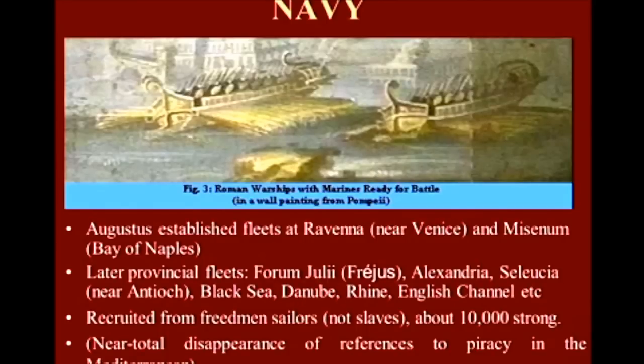One of the striking things is that after the establishment of the permanent Roman Navy, you almost never hear of piracy anywhere in the Mediterranean for the next 300 years. It had been a constant feature of the centuries before that, but it's virtually eliminated. Again, something that's quite unusual, because if you read the history of the Mediterranean in the 19th century, piracy was still rife.